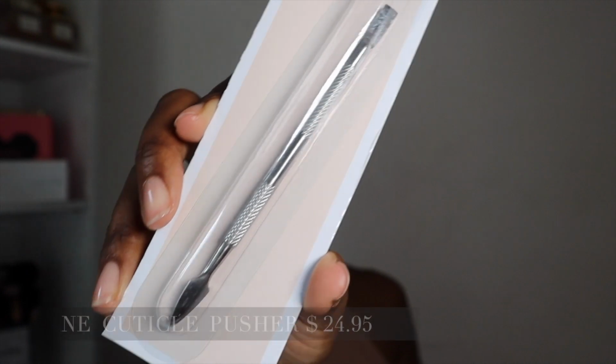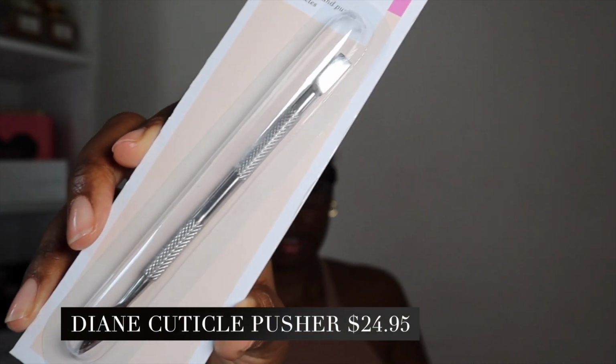I picked up one of these cuticle pushers before, and I kind of liked it. Well, not this one, it's another one, but I think it was from Diane too. Anyway, they are both cuticle pushers, and as you can see, they both have different ends.